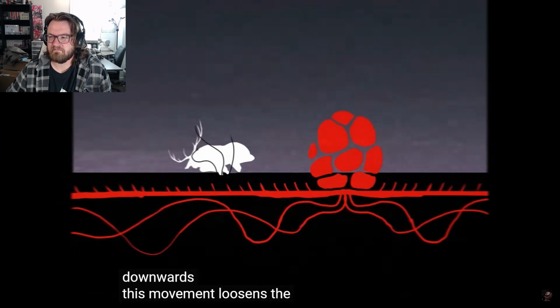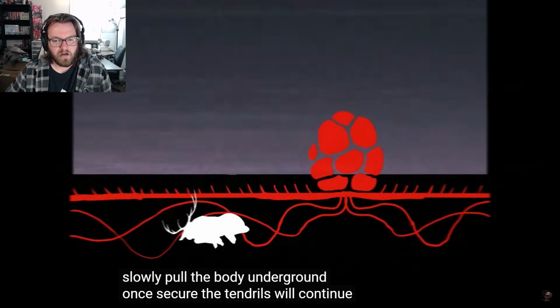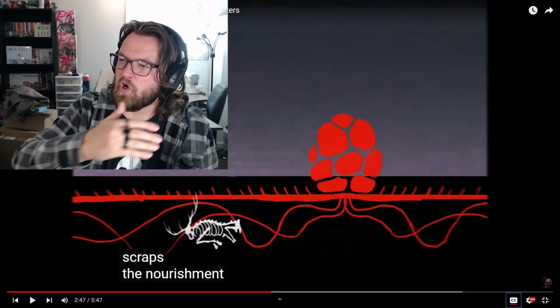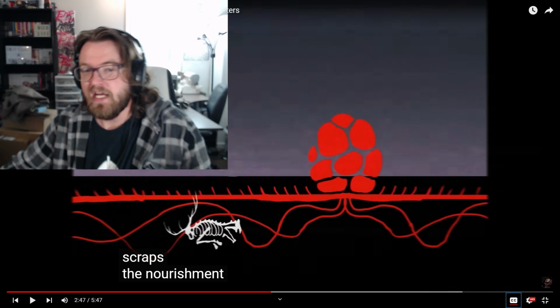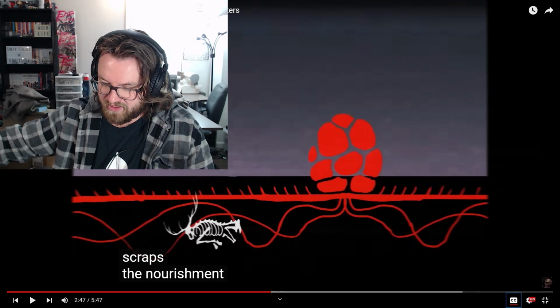This movement loosens the soil and slowly pulls the body underground. Once secure, the tendrils will continue to feed until there is nothing but scraps. Can you imagine just going for a lovely walk in a forest and you see that thing? Because now you got to be on high alert of, hey, I remember what they've warned me about. I got to pay attention so I don't get pulled into the ground.